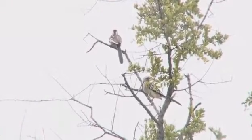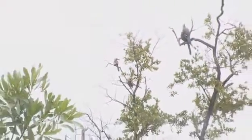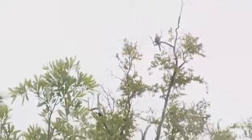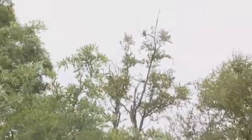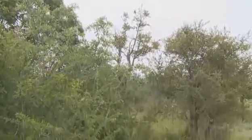Cool. Let's see if we can make it down to Treehouse Dam. I think I might be probably cutting it a bit fine. Let's see.